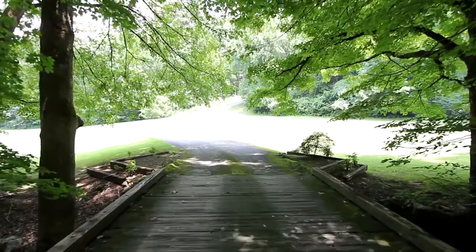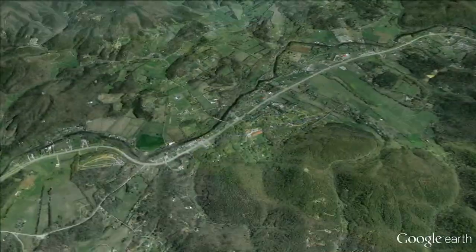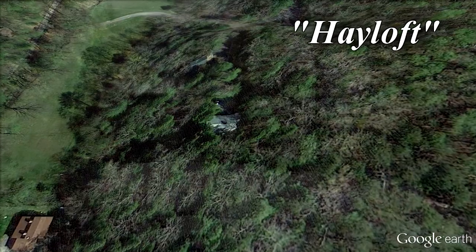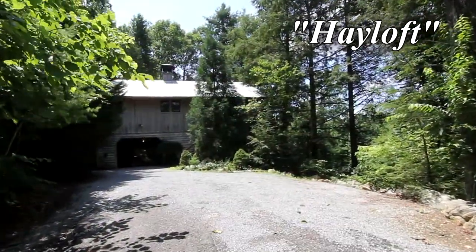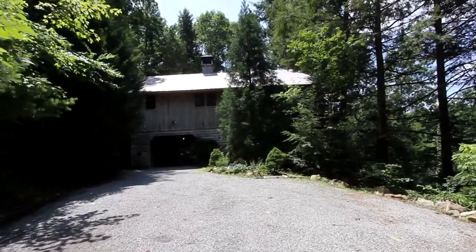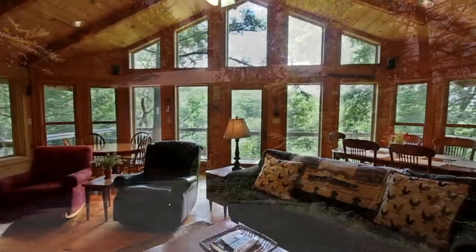Drive over a quaint wooden bridge, through the meadow, and up the side of a thickly forested mountain just outside Townsend, Tennessee, and you will discover Hayloft. Modeled after the cantilever barn seen in historic Cades Cove, Hayloft provides 3 bedrooms and 2 baths and will sleep 8 in comfort.